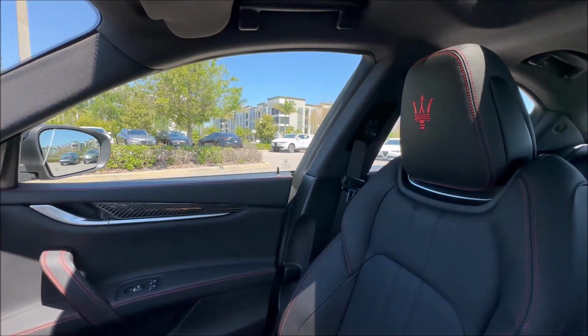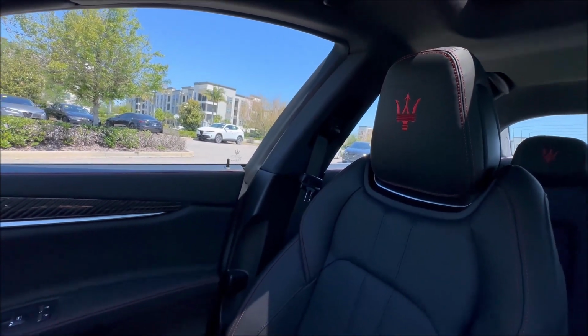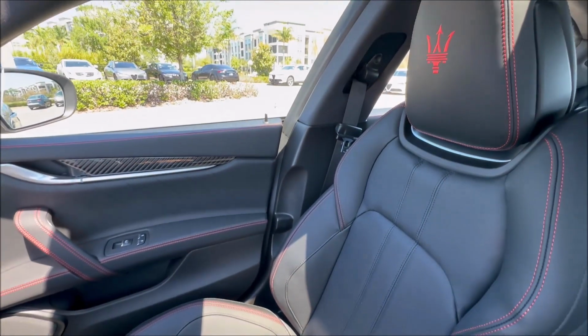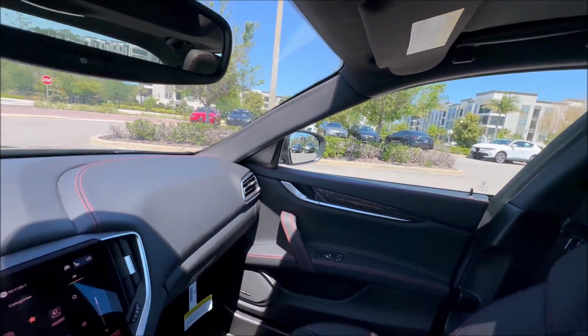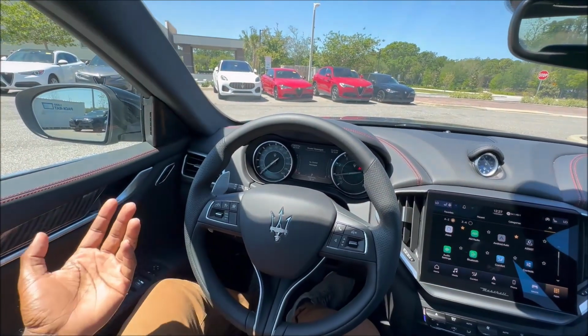The big sports seats done in Nero with Rosso stitching, the Rosso headrest done with the trident there as well. I mean, these are beautiful seats and they are heated and ventilated, all right? So keep in mind, heated and cooled seats. And then you have the beautiful headliner with the sunroof there as well. Soft touches for the headliner, coming throughout. We have the same feel all throughout.